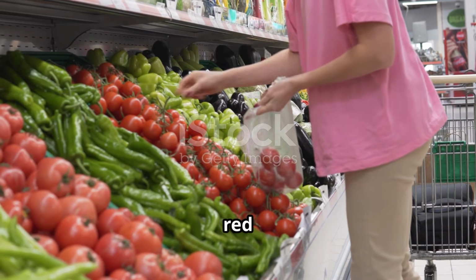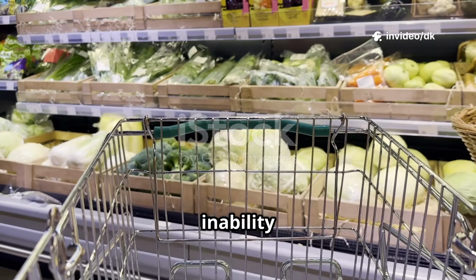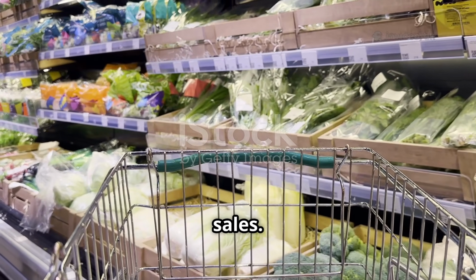Consumers, conditioned to see red as the color of ripeness, were often confused by the Green Zebra. Was it ready to eat? Its inability to signal ripeness in a conventional way made it a risky choice for large-scale grocery stores aiming for quick and easy sales.